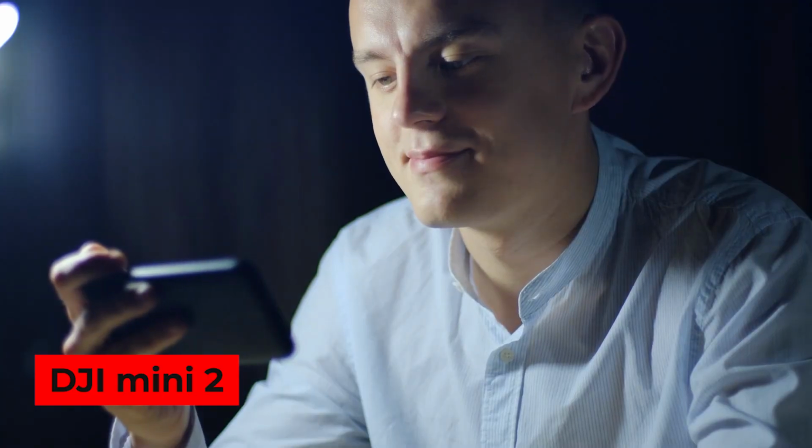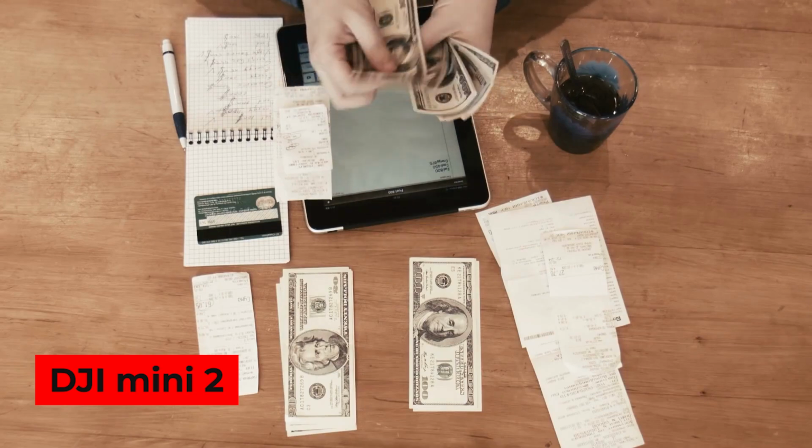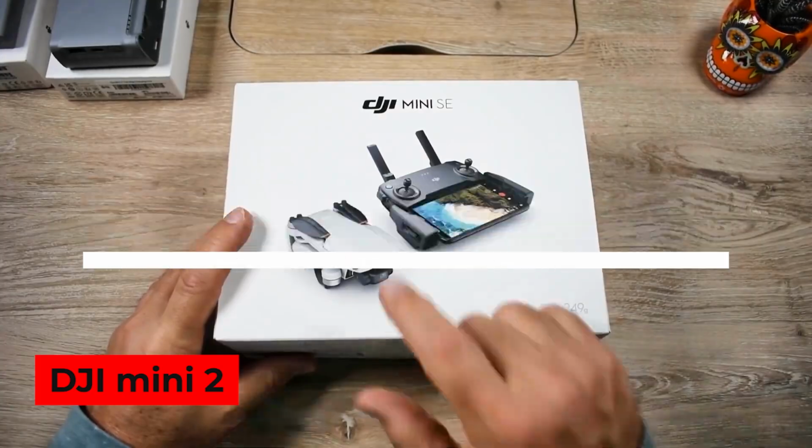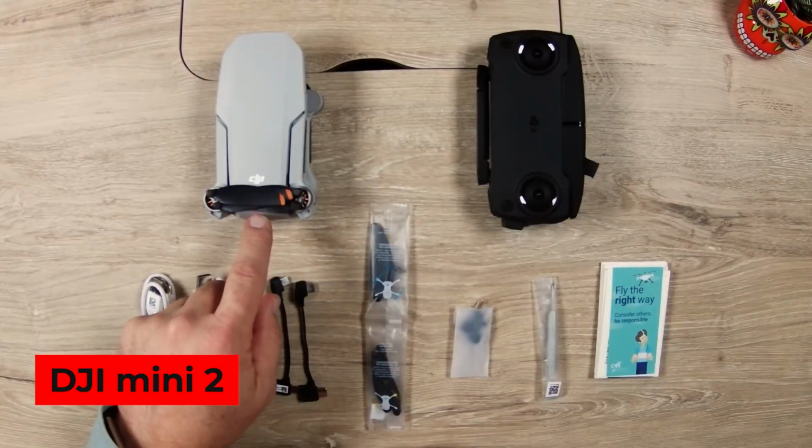Well, seems like a great deal to me, and if you have less budget with you, then you can also buy its clone, aka DJI Mini SE, which is priced at only $300.